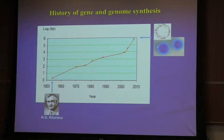People have been doing DNA synthesis from the beginning, right after the discovery of the DNA double helix structure. One of the first people to start DNA synthesis is actually Dr. Khorana, and he spent 10 years on this campus. He won the Nobel Prize for his work, partially on DNA synthesis. So he's one of the first people who actually started this whole field of DNA synthesis. From that time on, people started to build larger and larger constructs using a slightly different chemistry than what was initially done.